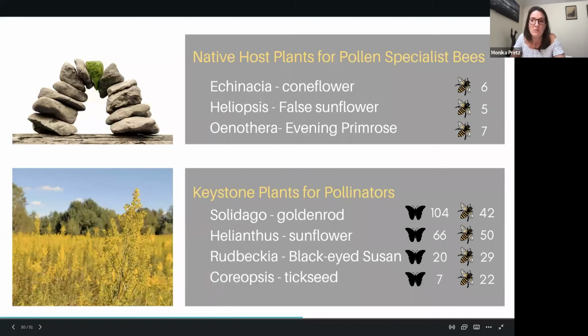You can see in this picture, I listed some of the keystone plants that support really large numbers of caterpillars, butterflies, and pollinator bees. Next slide, please.